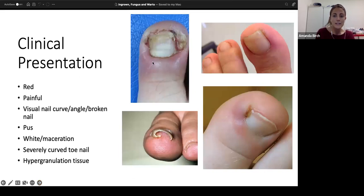So, clinical presentation. I wanted to show a bunch of different versions. You can have very mild cases, which is just a little redness. You can have severe infected cases. You can have ones that are just a little bit pussy and it's a little bit cut improperly.